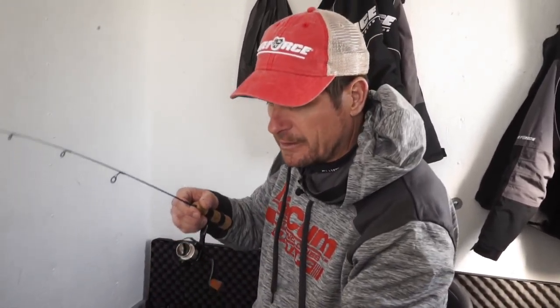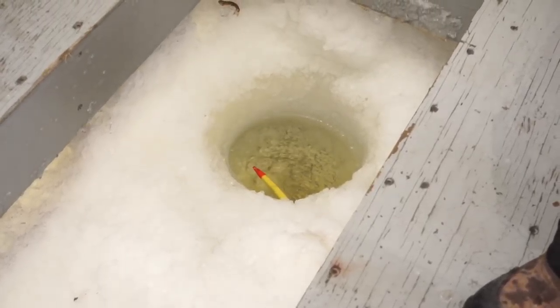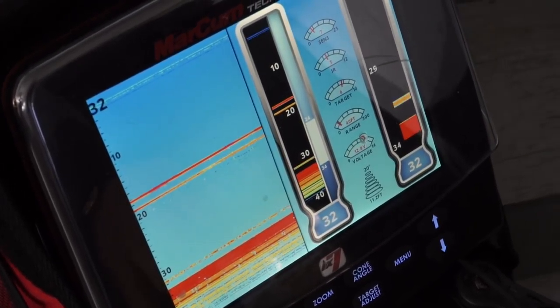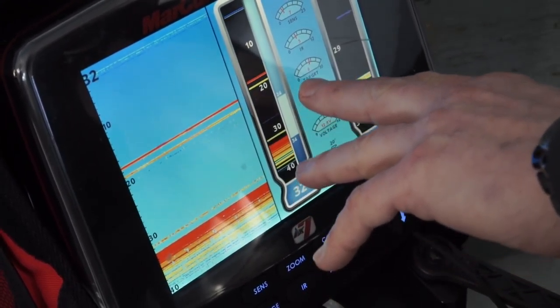Mark, you prefer to use a bobber on yours. This is a setup I like to use. Use a little jigging spoon or a little teardrop, and then a little foam bobber, and then you trim the bobber to the weight of your lure. Show you how I got the LX7 Marcum set up here. We've been catching a lot of these walleyes. We're in 32 feet of water, but we've been seeing a lot of suspended fish come through there, and then the saugers have been lower.